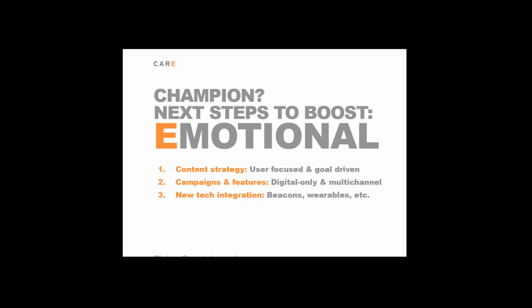Next, it's campaigns and features that can be digital only or multi-channel, or new tech integration, so using beacons, wearables, etc.